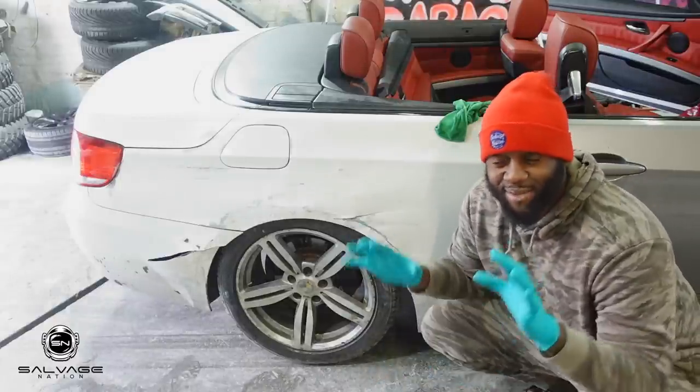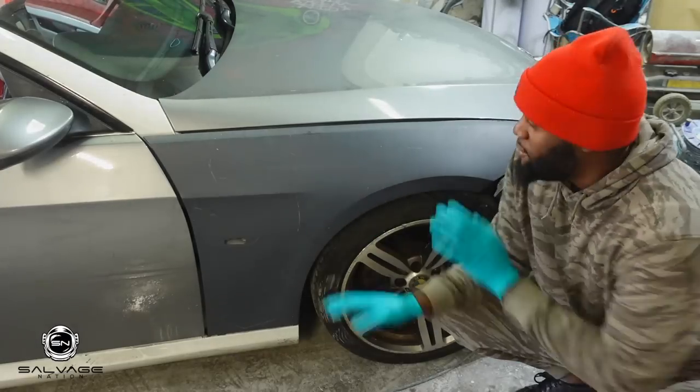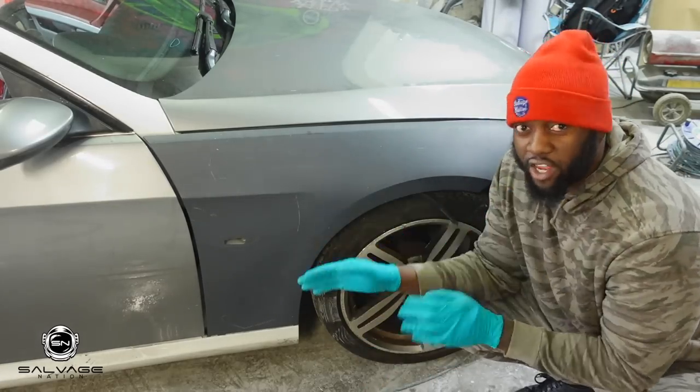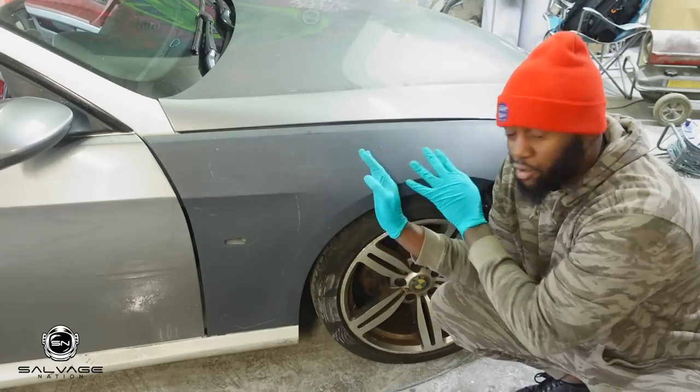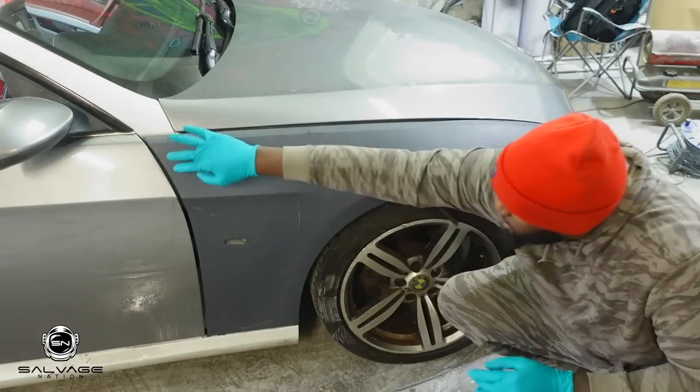This car has been cheap, but it's cheap for a reason. Check it out. So this was an aftermarket wing that I had lying around from one of my previous builds, and I thought, great, I've got the part, let's get it on the car. It's on the car, it's secure, it's in. We've tried to maneuver it, but because it's aftermarket, have a look at these gaps.